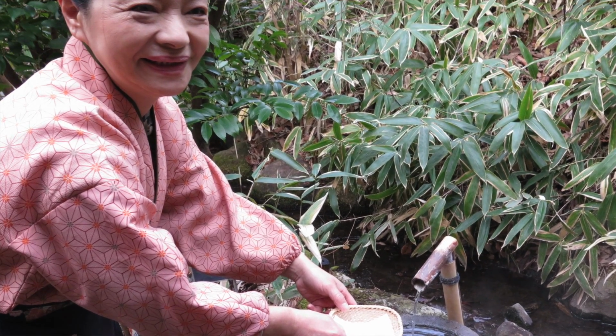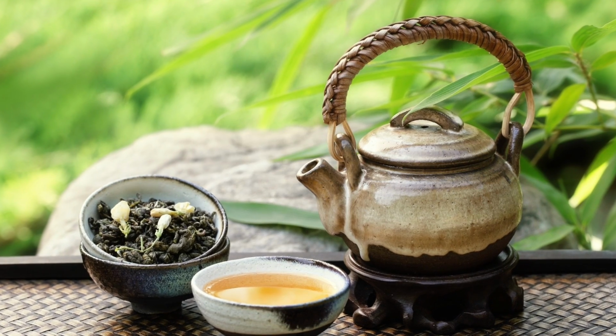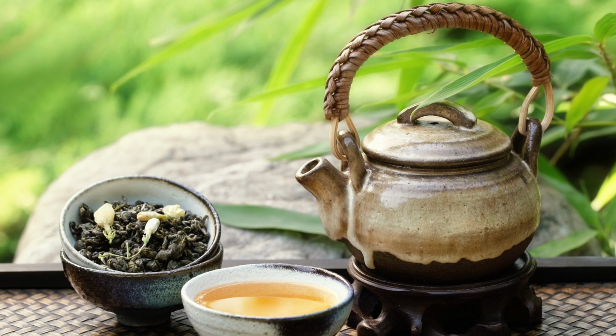Once you've checked in, the nakai-san, your personal room attendant, will show you to your room and give you your yukatas to change into, which you'll wear for the entire time you're there. To welcome you to the ryokan, typically she will make you a cup of green tea. There's also usually a few sweets in your room too, like these beautiful and delicious wafer cookies.